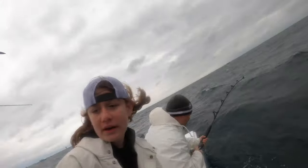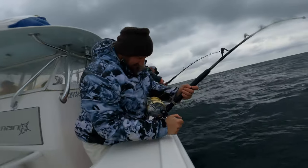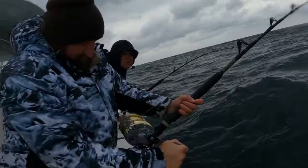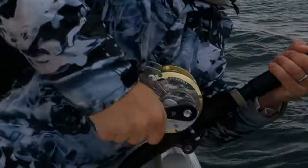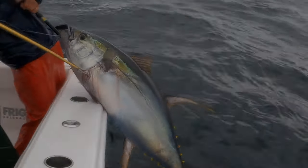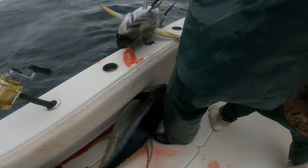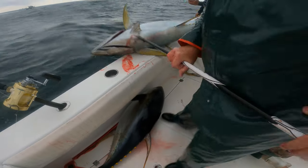There he is, crank on him. Crank on him. Yeah. Yeah. It is. Hell yeah. Woo. Get him over. Get him over. On the side of the boat, man.